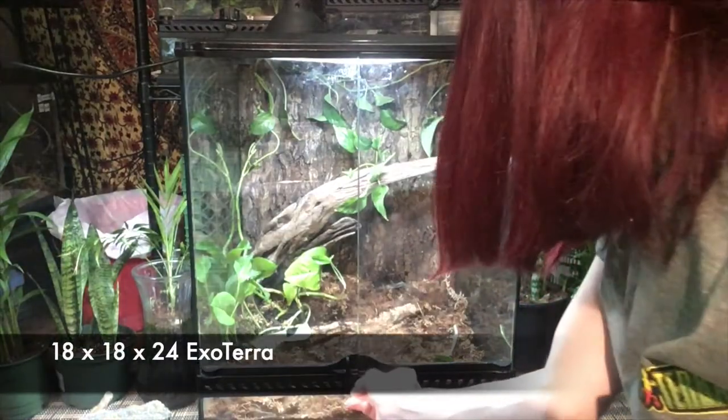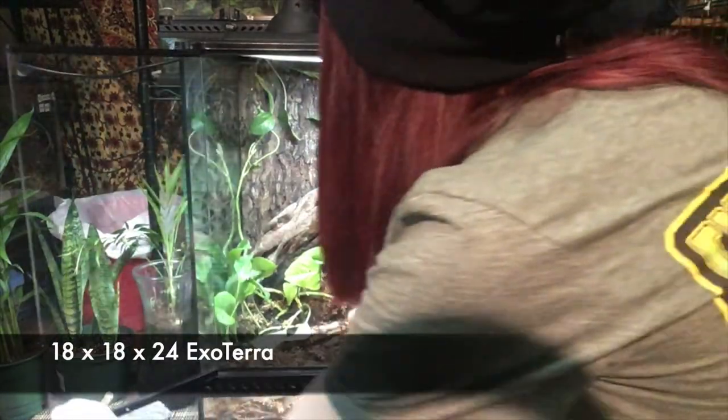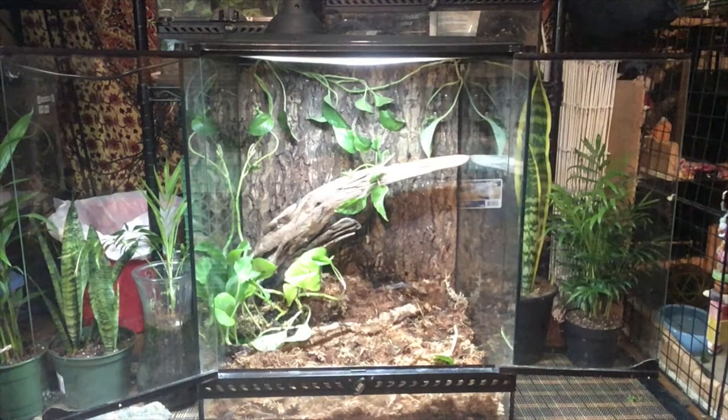So here I have the 18 by 18 by 24 Exo Terra. This is what we have for the vivarium right now. This was my Emerald Tree Skink's old quarantine tank. I've cleaned it out and I've changed some of the substrate. And there was already this pothos plant that was growing inside the tank. It was a hot mess, so I helped myself to untangling it and then just sort of twist tied it to the top of the background there.